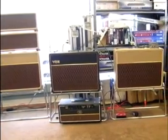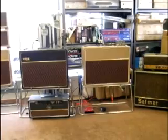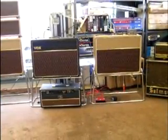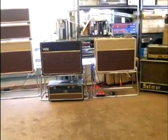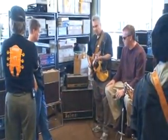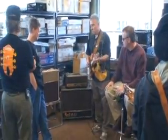Now David, this is some of your JMI stuff, right? A couple of JMI heads. Recased Vox AC30 and Fawn. All fun stuff to play through. It all sounds good too. Demonstrating one of these crocodile-covered Selmer treble and bass 50 head and cabs.